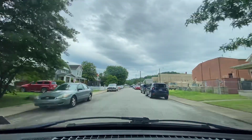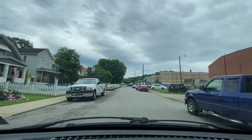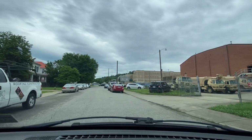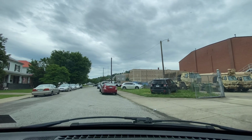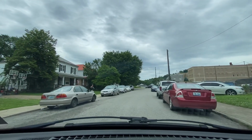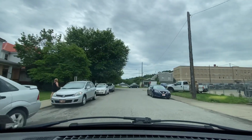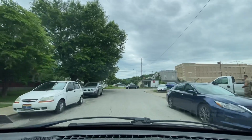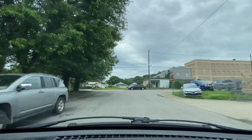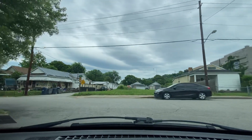Oh, we got some military vehicles on my right. Yo, we got military vehicles, guys. Wow, we got tanks, guys. We got all types of Hummers and Humvees. And oh, it must be a military base because there's a dude walking with the full uniform. Wow, there's some more right here on my right. You see him with the camo gear? Yeah, they got a bunch of military vehicles. Let me make this left here. I only wanted to check it out.